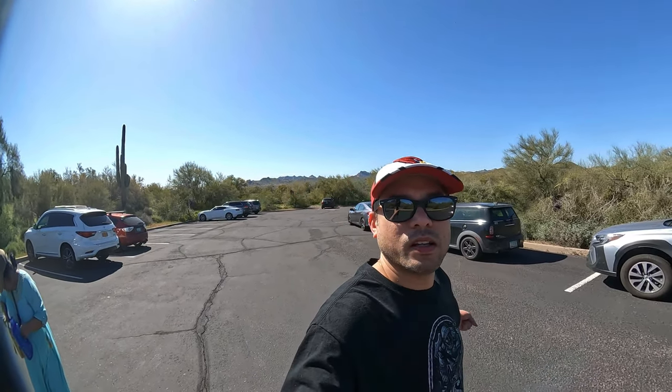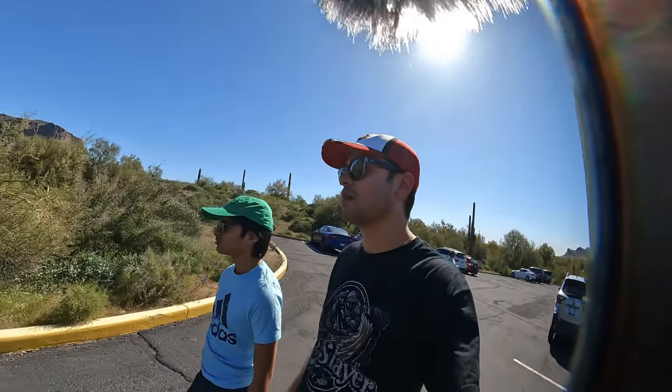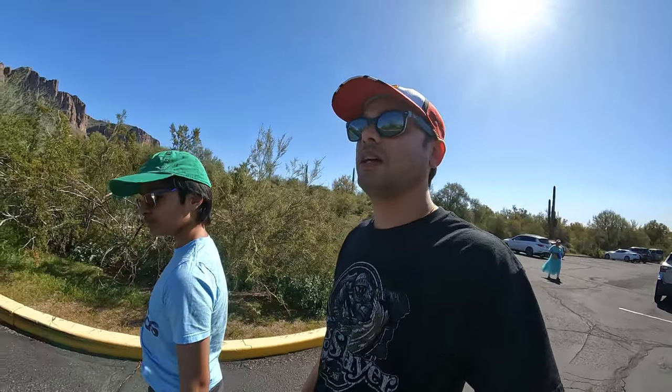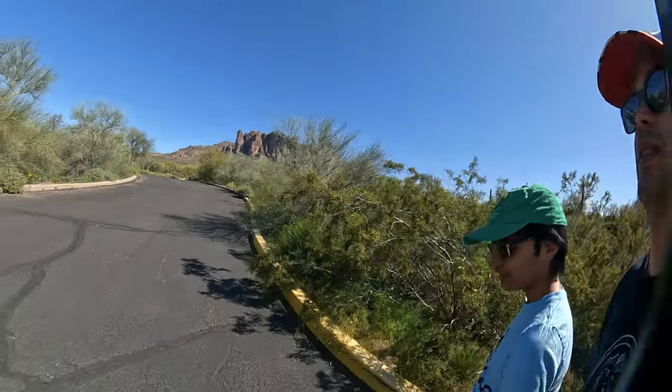Finally reached the state park Lost Dutchman. That's the hill which signifies it. It used to be a gold mine where people used to come and mine gold. Now it is dormant and they made a state park. So I too don't know what to expect from it, but we're gonna go walk and see what we can find there. So let's go.